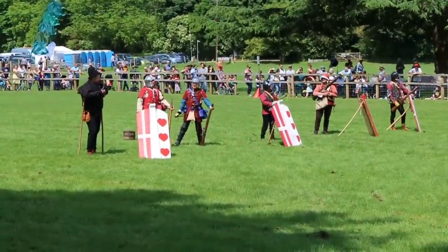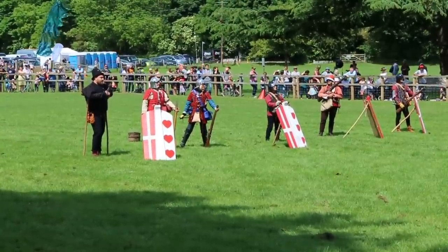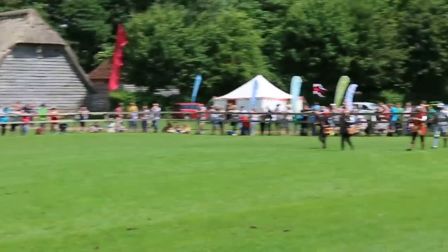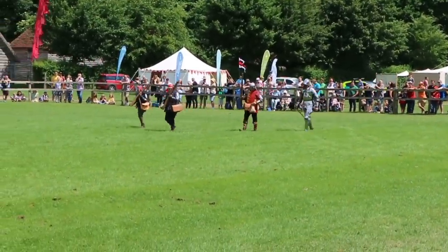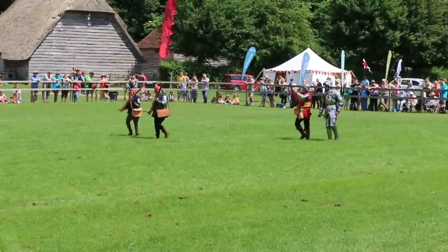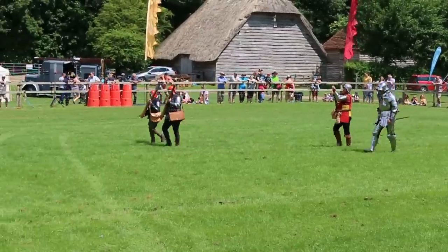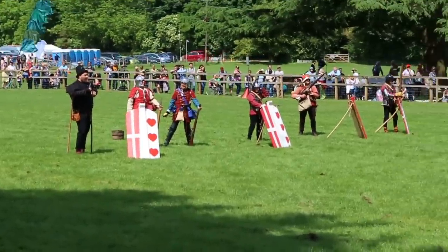So, we're going to reform our gunners. Should we make Lord Barclay run back? Yeah. Come on, Lord Barclay. Armour's not heavy, we all know this. Let's get a little jog on. No, he's not fit. Terribly unfit man, really. Not the fighting man you would expect under all that armour.